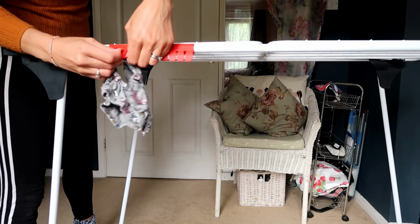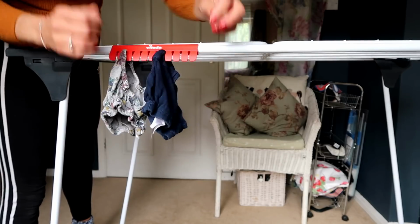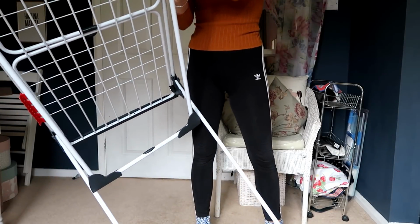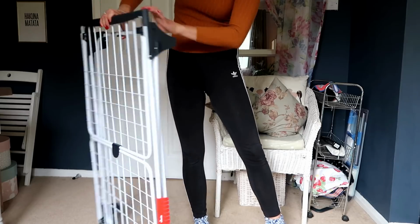Also, I love this bit, it's amazing. You can hang the socks and pants and stuff. This is so handy just to be able to hang up little socks. And then once you're done, you can just fold it all up and clip it together, and it stores really small, so you can literally put it in the cupboard. So that will be nice and out the way. That means I only have to have one airer.